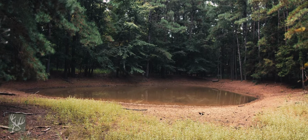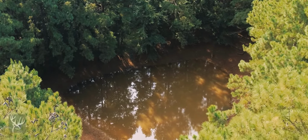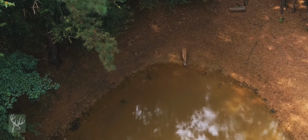Then the next one, of course, is going to be water. That's the one that everybody ignores. Everybody thinks they have all the water they need. Well, they may have all the water they need sometimes of the year, but a deer drinks about a half gallon a day, and they can go 2 days without water. They can go 10 days without food. So water is critical, having it out there as part of that landscape.